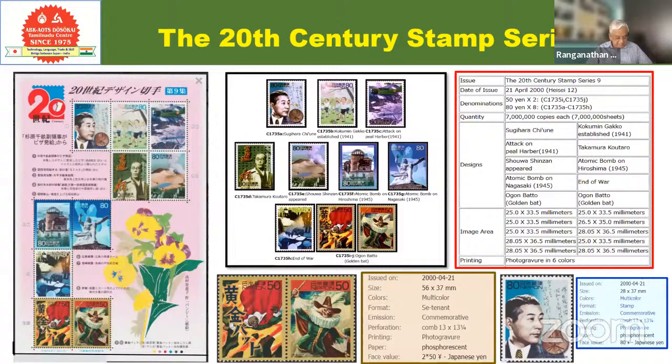Now, this is series number 9. This series also has a lot of human stories, and it was released on April 21st in 2000, which is again ASA 12. The details of this sheet are given here.